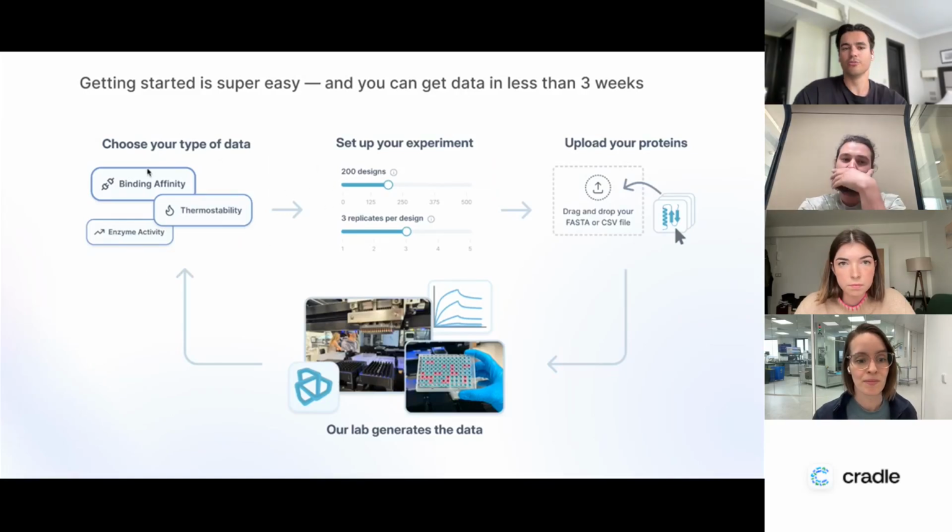And you can basically choose from a range of different types of data. So let's say binding activity, binding affinity, thermostability, or enzyme activity. Set up your experiment in a very straightforward manner through our website, upload your proteins, and then our lab will generate the data for you, and you'll get notifications whenever there's a status change in the lab, whenever DNA has arrived, the proteins have finished expressing, and we have generated the data for you. And that's within a 3-week turnaround time. So very easy to get started.